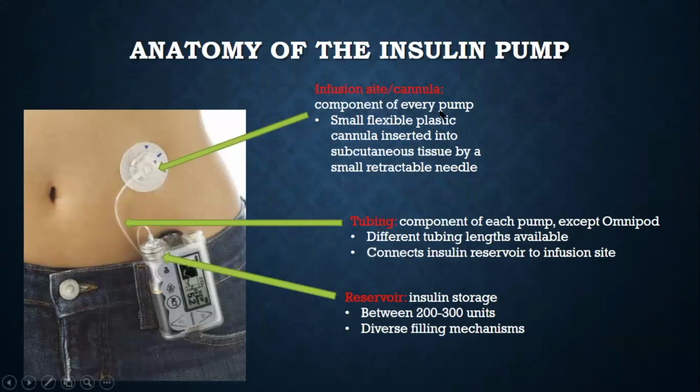Then there's also the infusion site and the cannula. This is a component of every pump. There's a small flexible plastic cannula that gets inserted into the subcutaneous tissue by a little retractable needle that is very painless actually. It's connected to the reservoir by tubing, which can be different lengths depending on patient preference. The only pump that does not require tubing is actually the Omnipod, which is the little patch pump, but it does still have a cannula and then a reservoir.